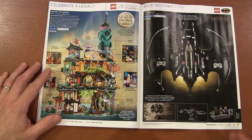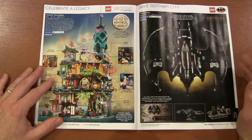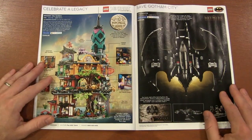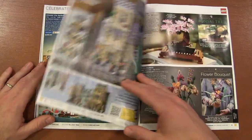And me growing up when I did, Michael Keaton's Batman was like the first introduction to really good Batman. We had Adam West, but Michael Keaton and Tim Burton really brought the Dark Knight to life. And now we get the Batwing, so that's always cool to get these different sets from that old classic film, and just really well designed.